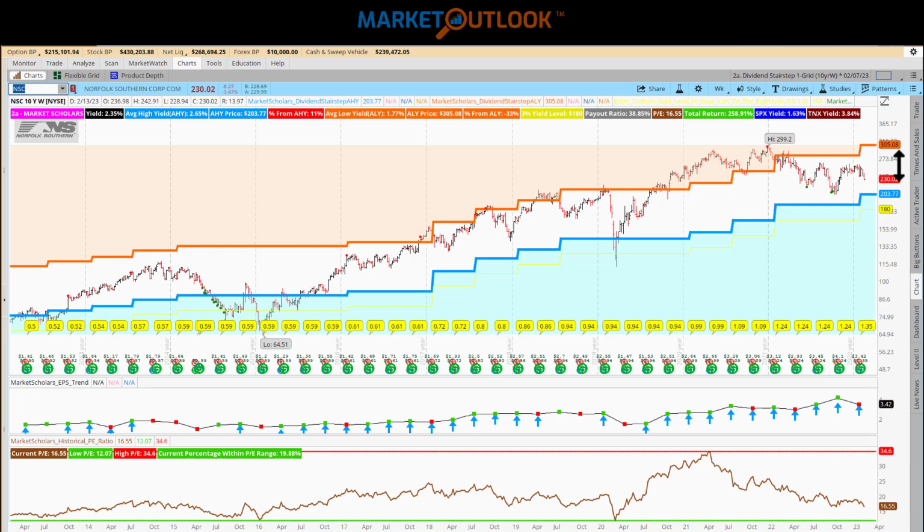And oftentimes when you do, they become buying opportunities for those that are looking to look past just the next few weeks. And so in today's case, you can see Norfolk Southern is rolling over here on my dividend stair-step charts, but they did recently just raise that dividend from 124 to 135. And typically over the past decade, it has been an attractive proposition to buy this company when its dividend yield is 2.65% or higher. So that is plotted with this dividend stair-step line right here.